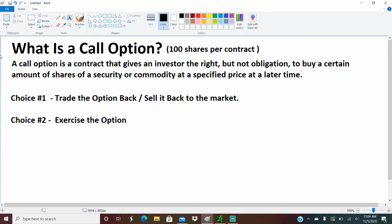Now, what is a call option? A call option is a contract that gives an investor the right but not the obligation to buy a certain amount of shares. Remember, it's 100 shares per contract that the call option is representing. It doesn't mean you're going to get 100 shares for free. That's only if you exercise the option. But to exercise, you need money in your account. And like I said, I'm going to walk you through the steps right now.